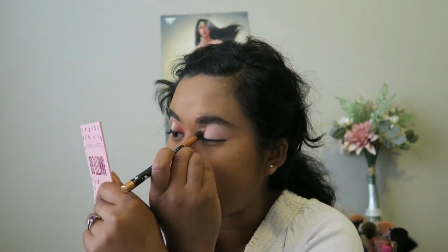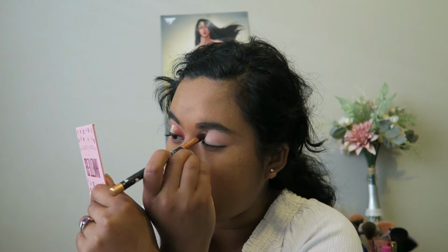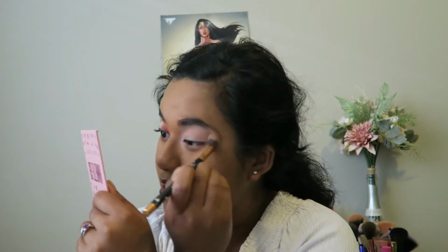Of course, a better idea anyway, because I can see the shades a lot clearer than if I was to use a bigger mirror.